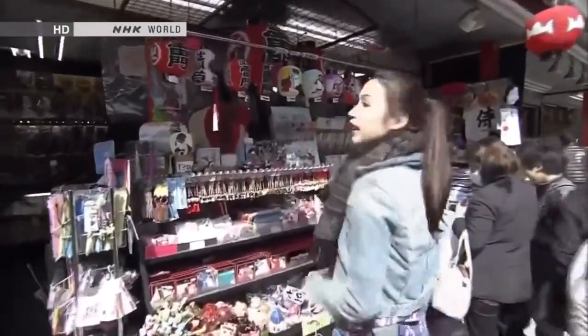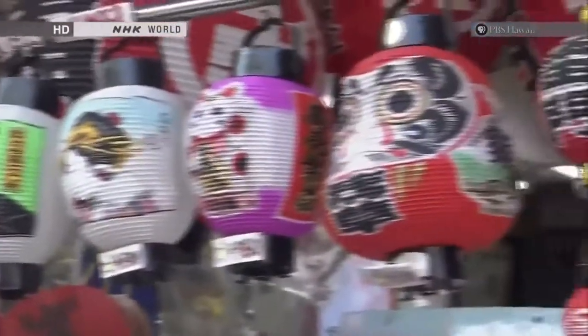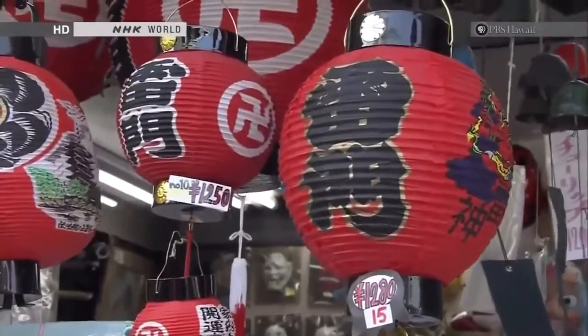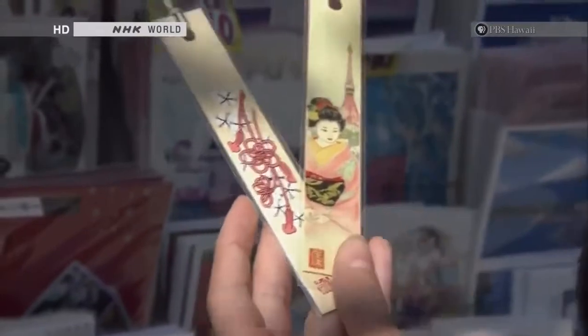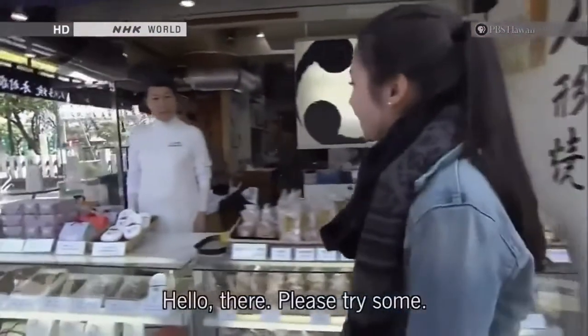I love these lanterns up here. See, with all the paintings. So cute. Do you know what this is? Those are bookmarks. Made out of bamboo, I think. Beautiful. Oh, it smells so good here.